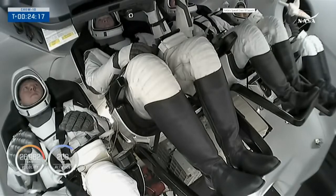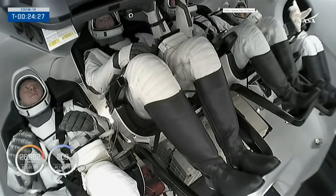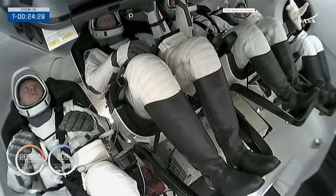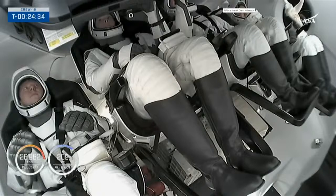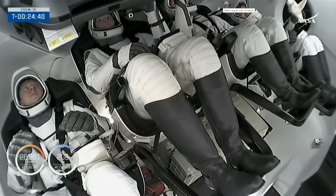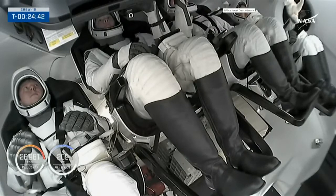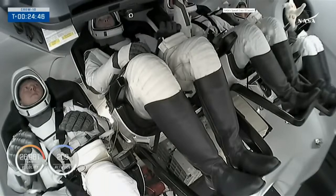Spaceflight is, and success depends on leaders of character who choose the harder right over the easier wrong, and who build programs, partnerships, and relationships. We explore for the benefit of all. If you want to go fast, go alone. But if you want to go far, then go together. Crew 10 chooses to go together in peace, because you cannot be great without the greatness of others. Go NASA, go Roscosmos, go JAXA, and go Crew 10.